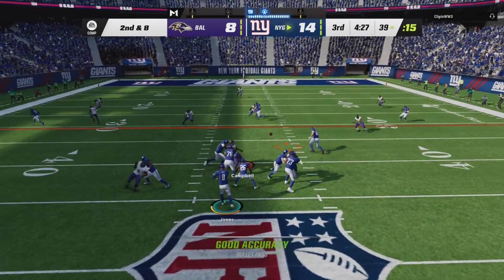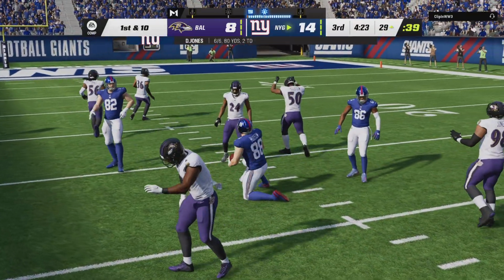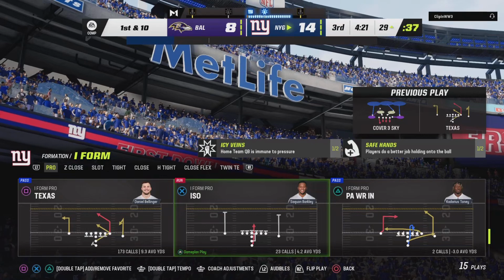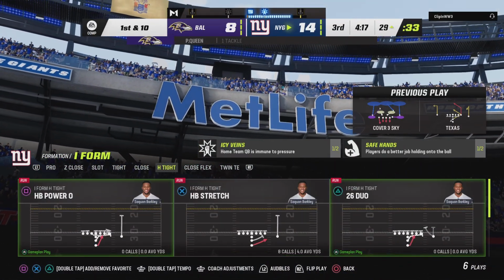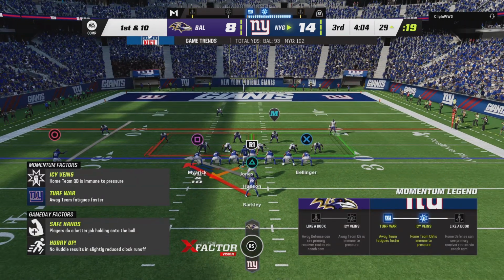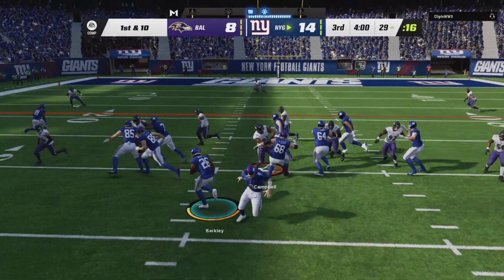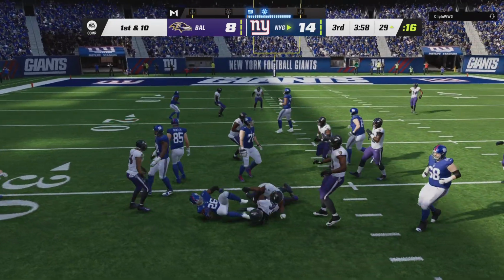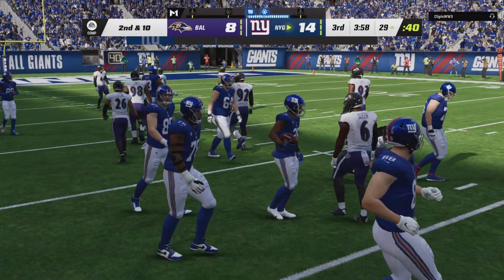Back to throw. Jones. He finds his man. Complete. It's Hudson. And they'll work this down inside the 30. And that's a more than acceptable read right there because it's zone coverage, so timing is everything. This time he waits for his man to come open, puts it right on him, and they pick up a first down. Now Saquon Barkley. And nothing doing. He's immediately taken down at the line of scrimmage.